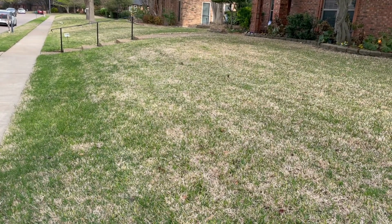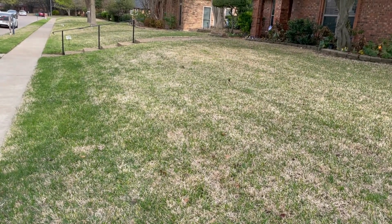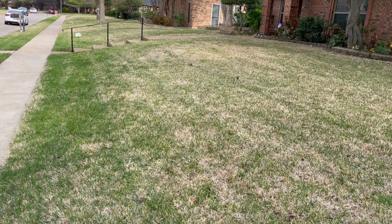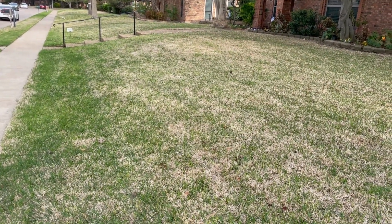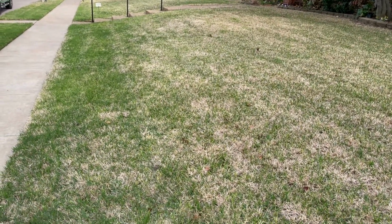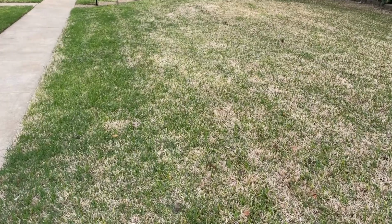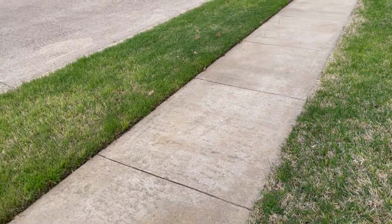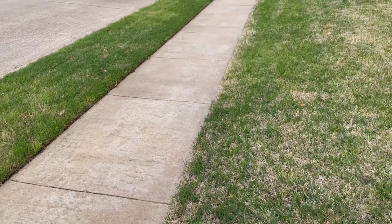Our lawns are transitioning out of winter and on into spring. What we're seeing in lawns this time of year is they are just now transitioning out of being dormant and into actively growing. We're kind of in that tweener stage. You can see in this particular lawn that the grass out in the parkway, that's Bermuda, is actually filling in pretty well.